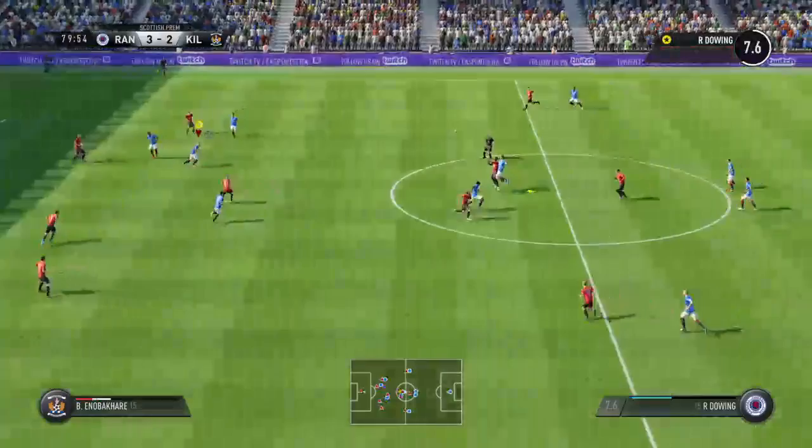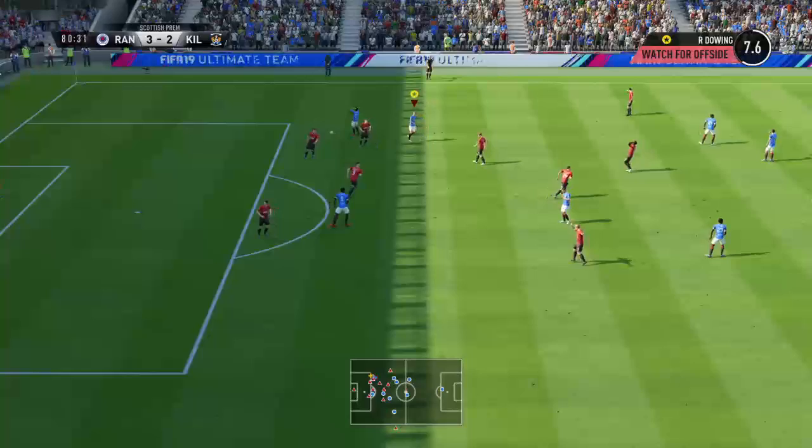Still, as we are on the scoreline, but there's still... It's not offside! It's offside. Well, it's a hard one.